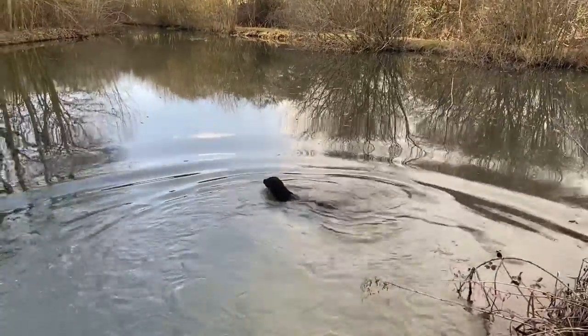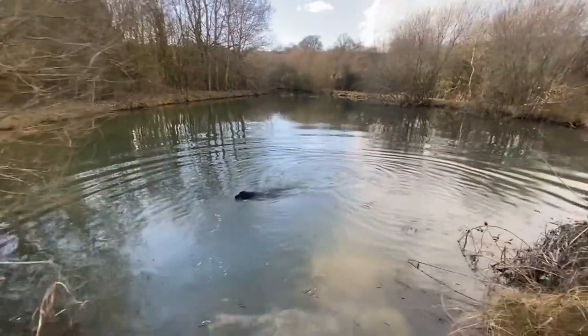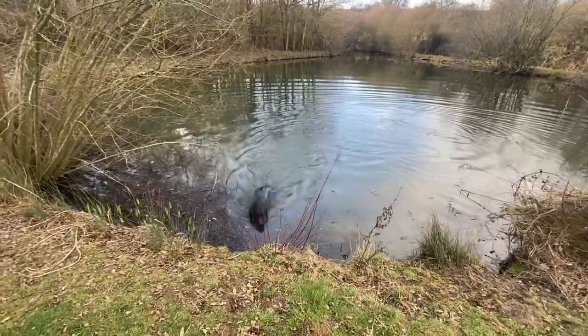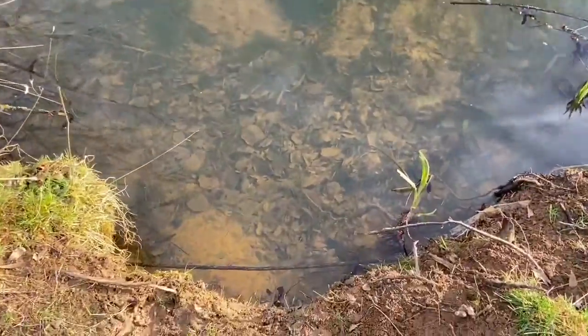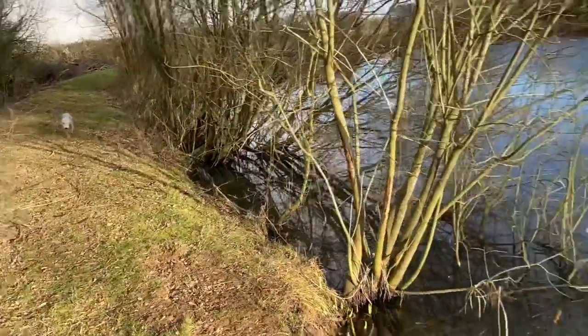That's your tail. Good girl. That's good swimming. It's so clear. I'll have to come along with my waterproof case and see what sort of things we can find in the water.